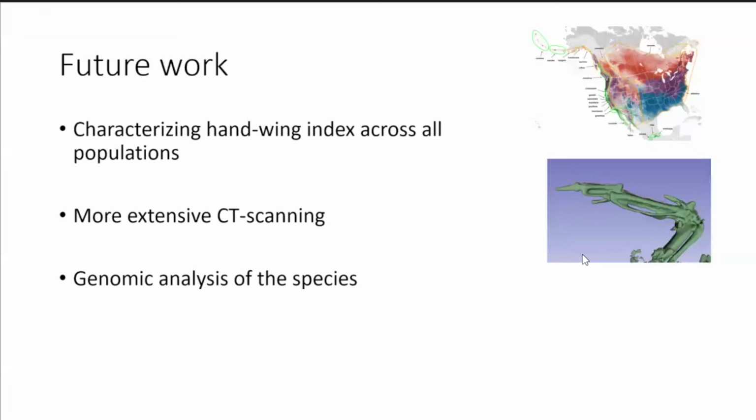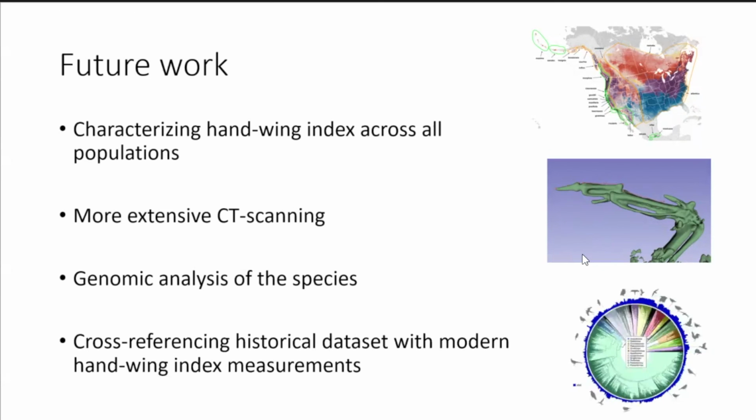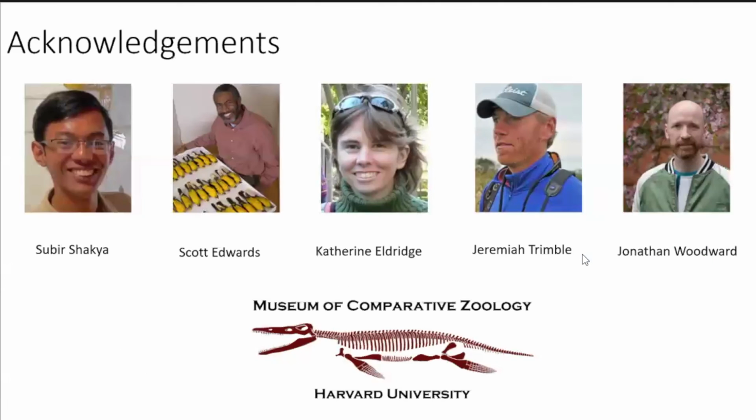This is going to happen over the summer, but we're going to conduct some genomic analysis of these birds to try and figure out what the actual genetic associates of that feather lengthening are. And we're also going to cross-reference our historical data set with modern banding records, which is a little difficult to do for a number of reasons, but we're going to take a crack at it and see if we can figure out how this species has responded to migration, to global change over the last 100 years.